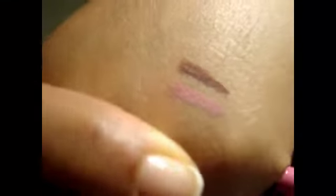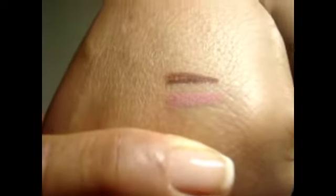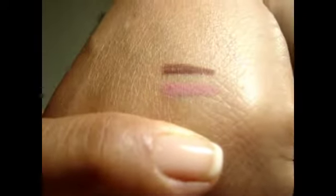I have 2 other ones from Rimmel. And this one is East End Snob, which is a mauve pink. I think it's more pink than mauve. And I hope you can see it. Like I said, the light is maybe washing it out in the viewfinder, but I'm hoping that the camera is actually picking it up.